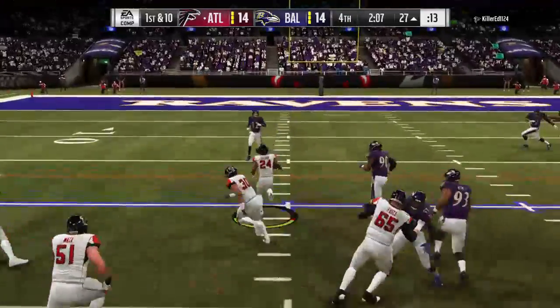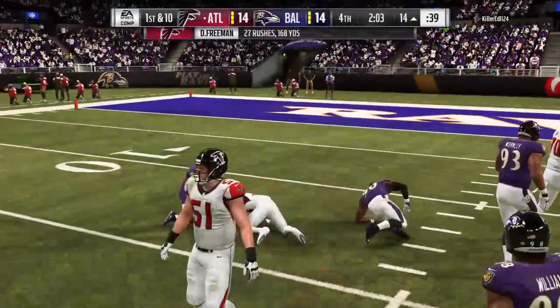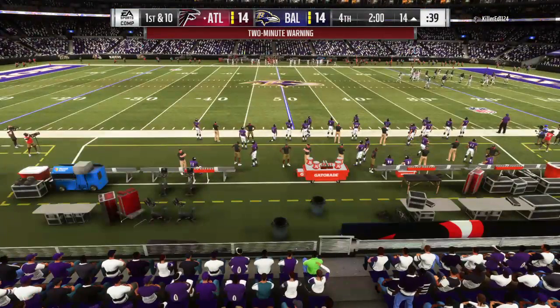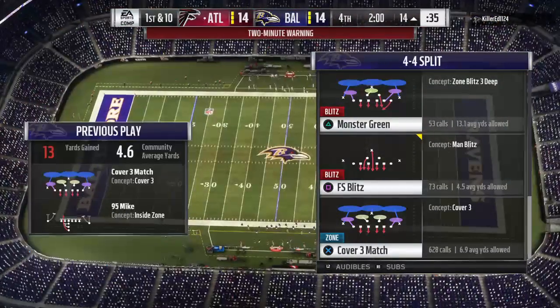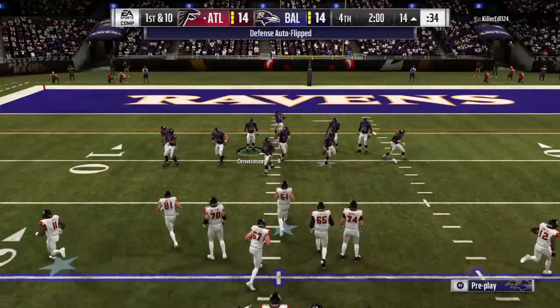Now it's Freeman. And down inside the 15 he goes. Another nice gain, 13 yards that time, and another 1st down. Time for a break. We'll come back and see how it all shakes out after this. Left.